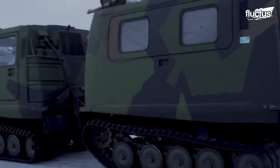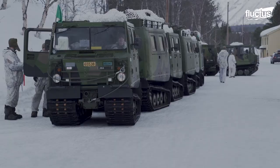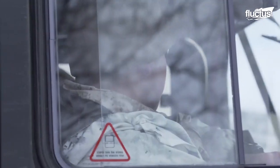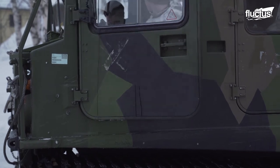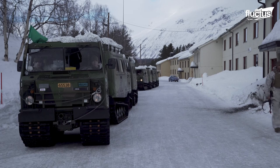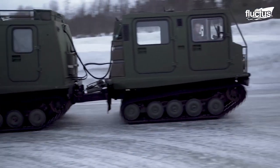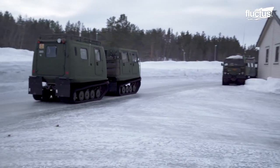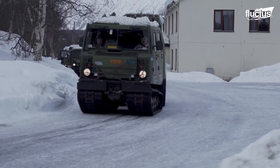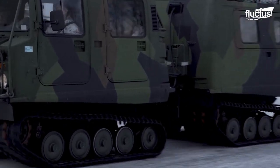The BV-206 has been in use since the early 1980s. And more than 11,000 of these unique machines have been built for armies in Austria, Canada, Finland, and dozens of other countries. The rear trailer features a modular design that allows it to be reconfigured for different uses. Unlike other split vehicles, all four tracks are powered to ensure the Bandvogn can take on even the most challenging terrain.